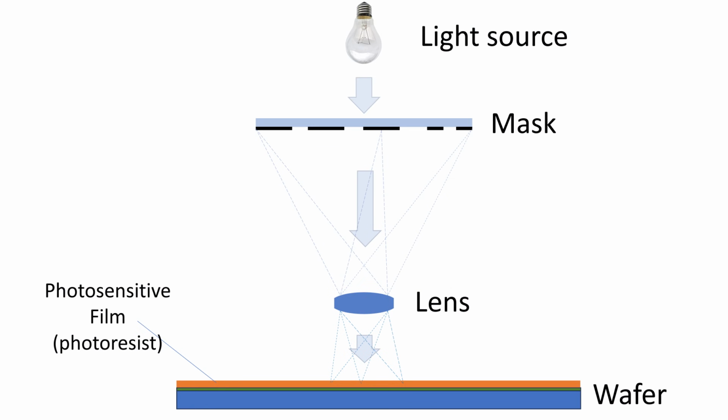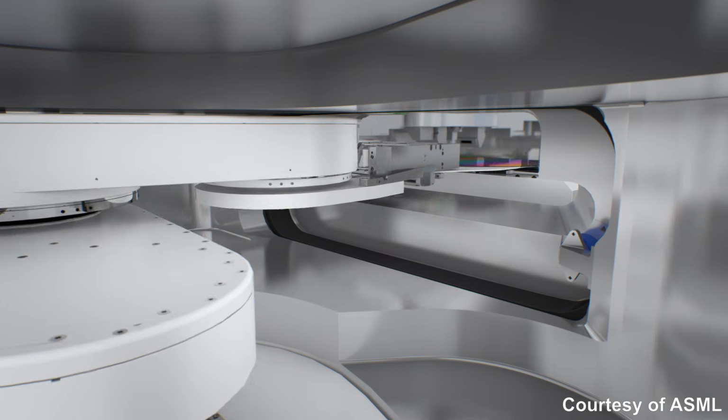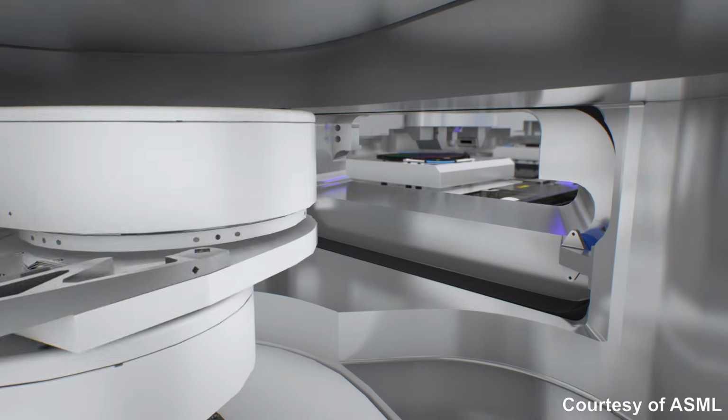The task that these machines perform looks deceivingly simple when you look at the principle, and in a way it's quite similar to the process behind analog photography. So in order to create a pattern on a microchip, you use a light source, a mask containing the pattern, and a lens system that projects the image onto a light-sensitive film, which is called a photoresist. And basically, this is the only task that the wafer scanner performs, doing exposures with light. Everything else in the process of making an integrated circuit is done somewhere else in the chip factory.